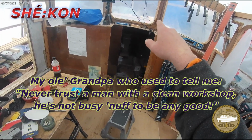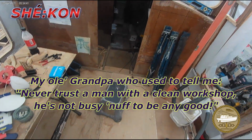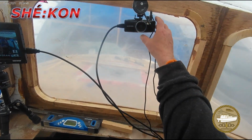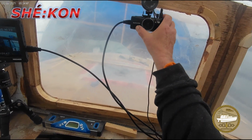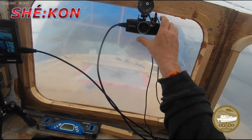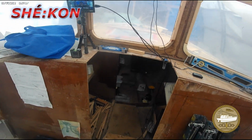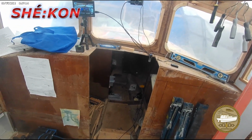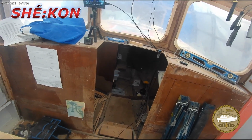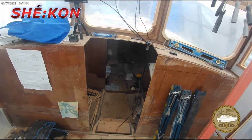There's my fancy little dash camera. I look for a cheap small computer that I can plug that into and do a live stream anytime I'm in the boat.